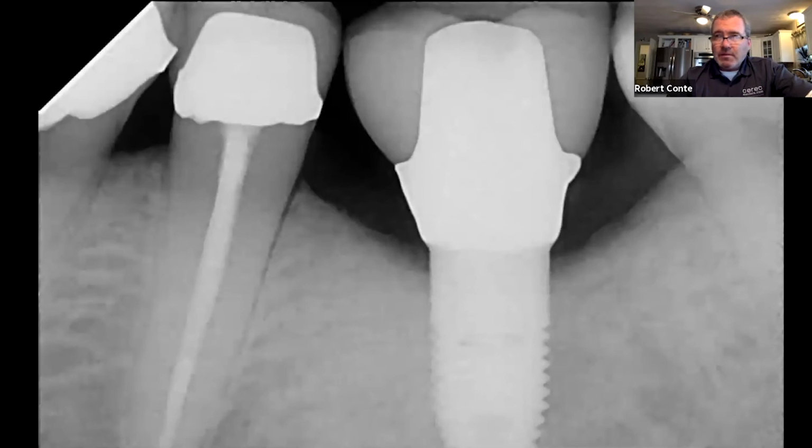And there's our final. So now we always talk about emergence. This is full control from the platform, from the head of that implant. We're able to control that emergence to our liking.